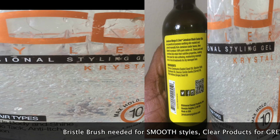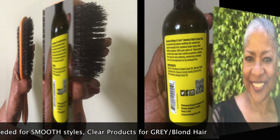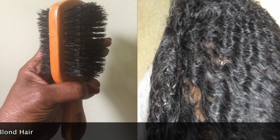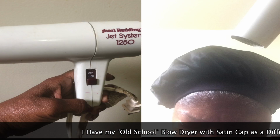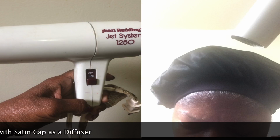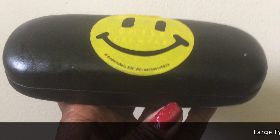I do like to wear my hair smoothed back for a change. I don't like to wear my hair the same all the time. I love that, and this style takes a lot of gel. A blow dryer is your friend. You can get one from a thrift store. It doesn't have to be anything fancy, but my diffuser is a cap, and it keeps your hair from moving and dries it. So welcome to my world and my big hair, which I don't know why I did this.